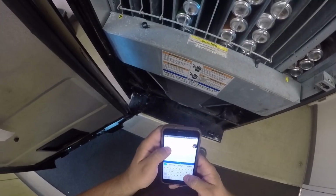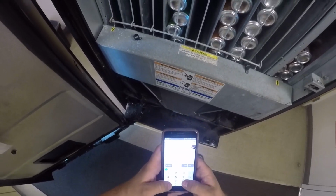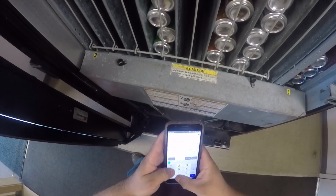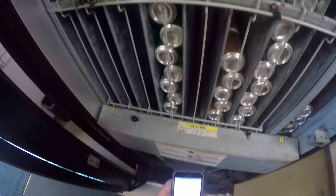That's another thing that's difficult with these machines. It's really hard to count because there are usually some in the column that you can't actually see. I guess technically you could see them if you got down on the bottom of the machine to count them.